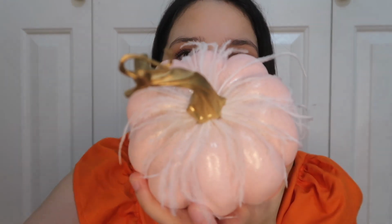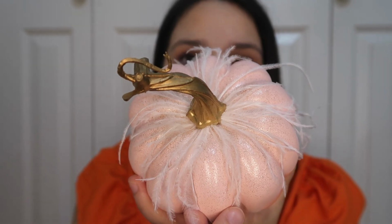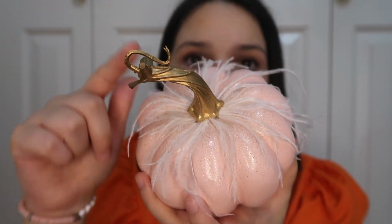So the last thing that I have from Etsy is this little small pink pumpkin. This is light pink, and it has these detailed feathers, and then it also has some gold sparkles if you can see right here, and then this super cute gold stem.